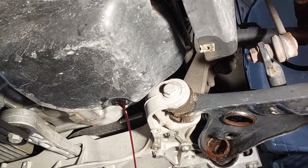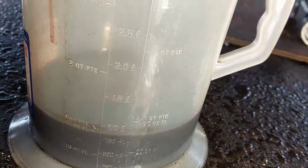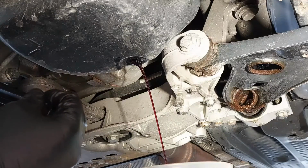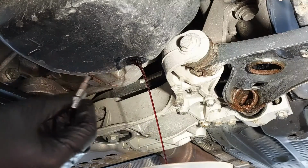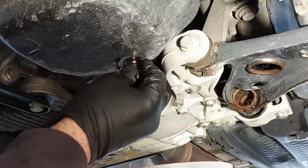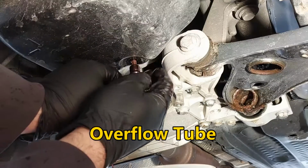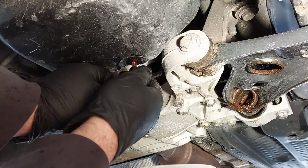So I'm still waiting for it to drain. So far we got about 1 liter out, almost. I'm still waiting for this to drain. If you don't want to wait, you can take the same 5mm and insert it inside, so you're able to take the overflow plug out. It's not on tight, you can just take it out by hand. So insert the hex bit inside, and you'll be able to take the overflow plug, or the plastic piece that's inside the transmission pan.